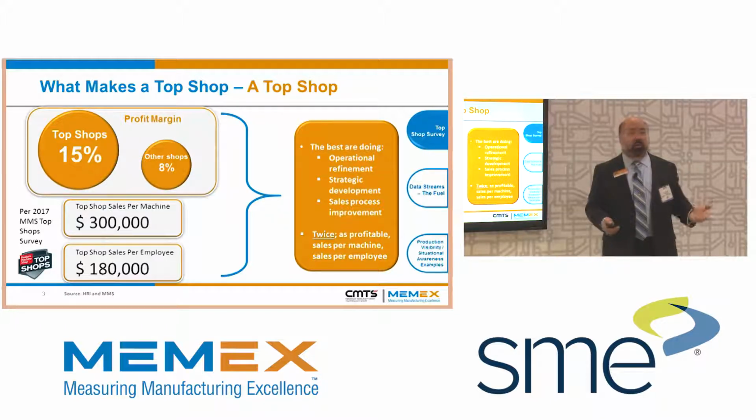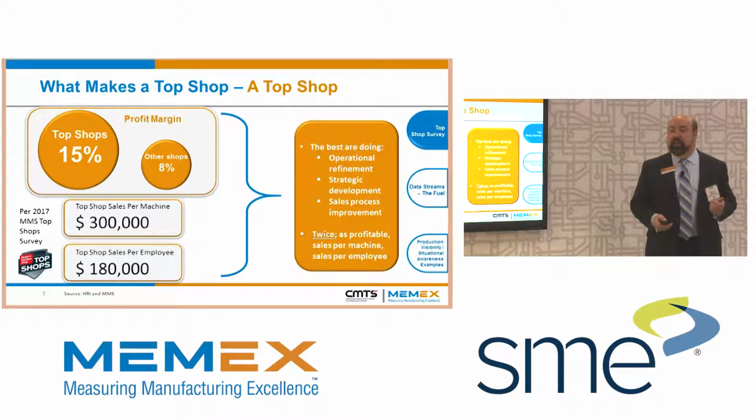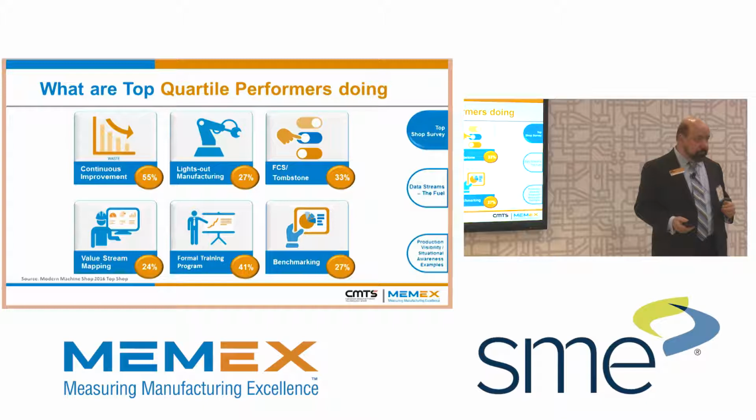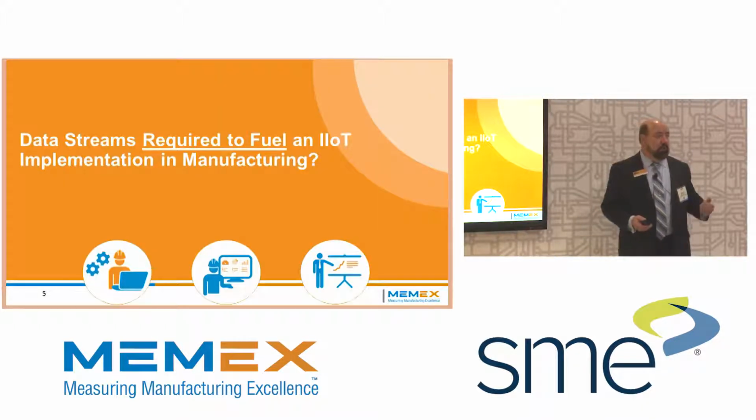So what are the characteristics that make that happen? Well, the best are doing all kinds of operational refinement, strategic deployment, sales areas, but really applying themselves better in the right sorts of ways. One of the common themes we see is that they're using data in the right way to make solid operational decisions. So it's part of data-driven manufacturing. The top quartile are really doing continuous improvement, 55% of them. Lights out manufacturing, value stream mapping, internal training programs, benchmarking of their operations. Again, all this takes data to make it work, and if you want to be a very successful, efficient shop, those are the types of things you would work for and deal with.